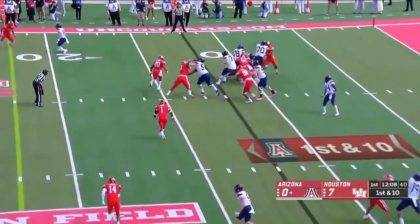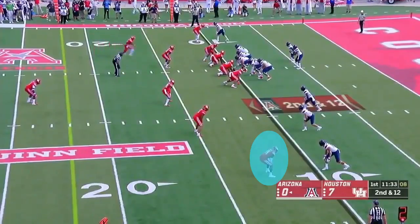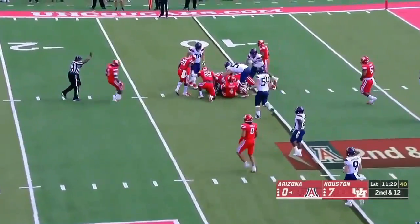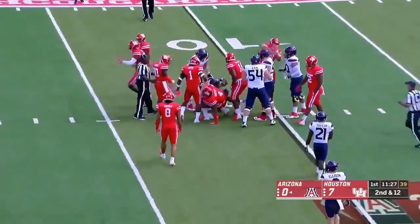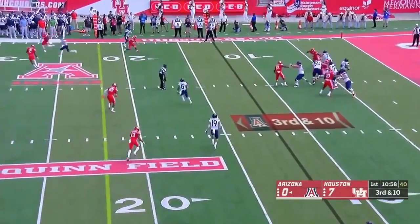And on first down, hand off to J.J. Taylor for a loss. No one's talking about the cover of Sports Illustrated, is really remarkable. And here's his first carry of the game, and he'll fall forward. Houston rushing 4.